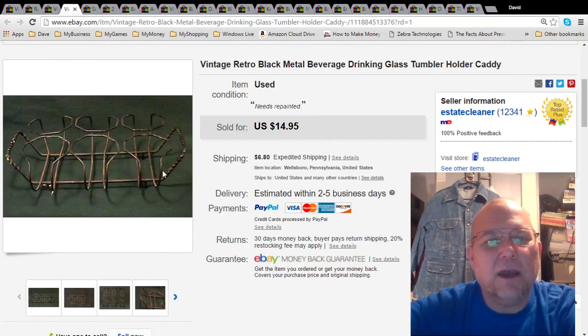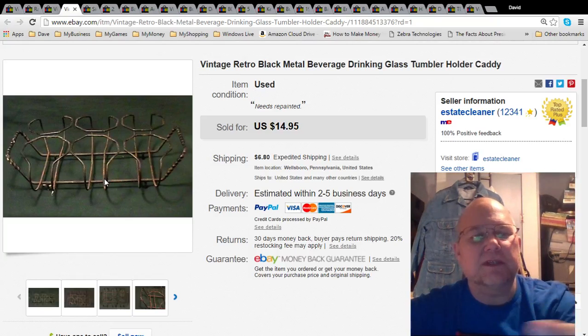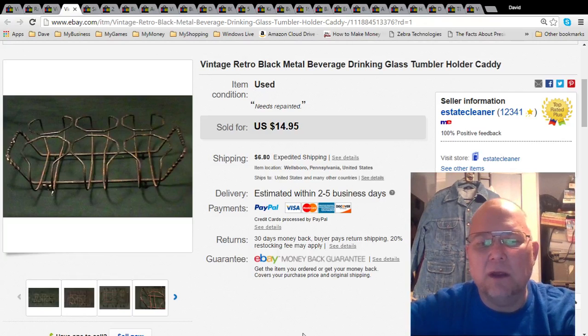All right. Okay. This, what do you want to call it? It's a glass cat. It's for drinks. You just put drinks in there and carry them around to your tables or whatever. It's a serving piece. This I picked up for like 25 cents.